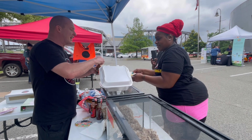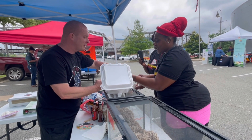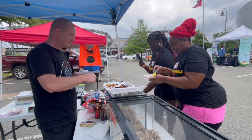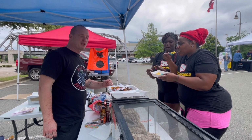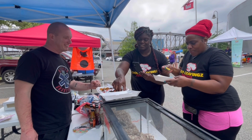Okay. And then you just want me to put it in here, or you want to put it on the thing? And you dip it. You want to do it right there? Okay. Put a little bit right there, let you dip it. There we go. I'm not a big fan of spice, but I'm willing to try this out, you guys. Ooh, we got the ladies at Good Cravingz over here trying the Steve Snaketuary Venom sauce. That's good. I like the spices.